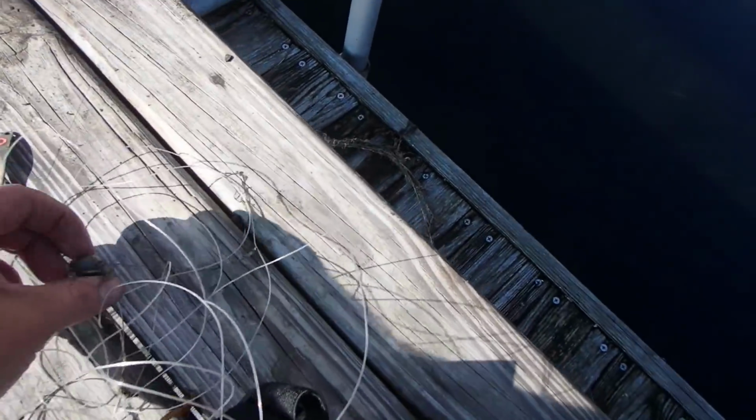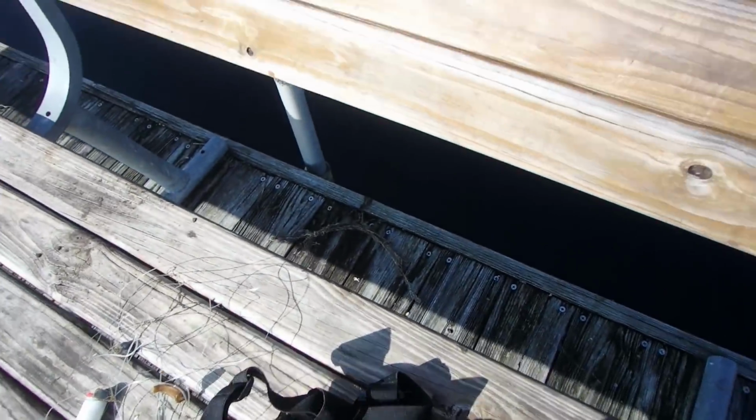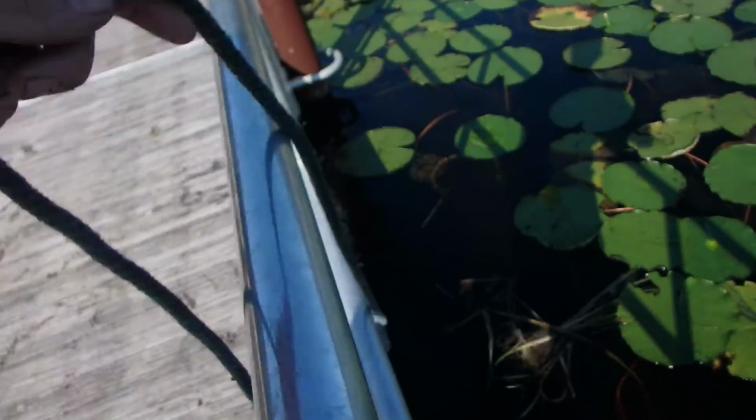Since I turned you on last, I got an egg sinker here that was attached to a real nice hook, a circle hook. That's from last time. Popped out of the bag, but that's about it. A nice gentleman came down fishing and I didn't want to disturb him, so I turned you all off for a moment. But yeah, not a whole lot.